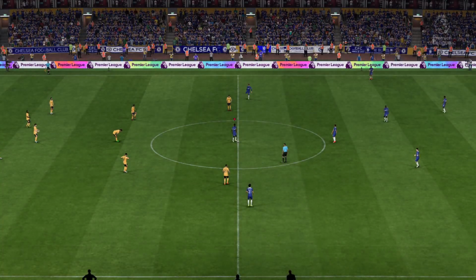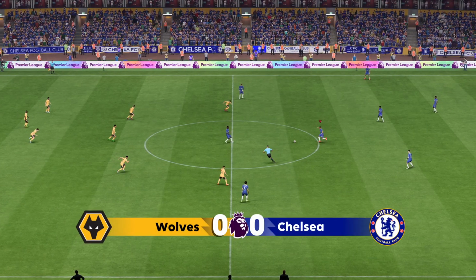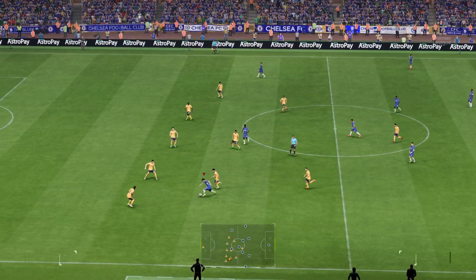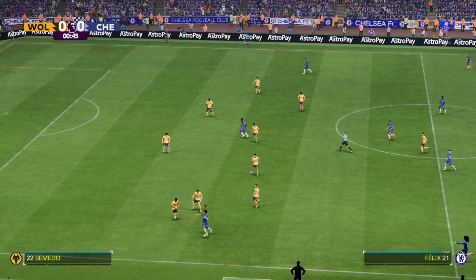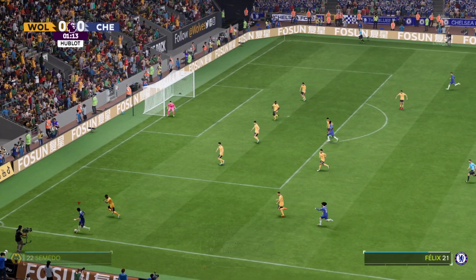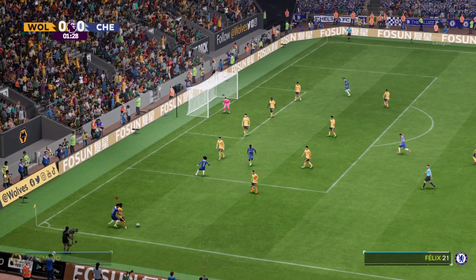And hello to you from Molineux here in the English West Midlands. My name is Derek Ray, and sitting alongside me in the commentary box, providing expert analysis, is Stuart Robson. And it's all about action from the Premier League in this case. It's Wolverhampton Wanderers taking on Chelsea.